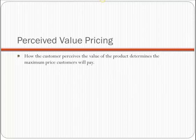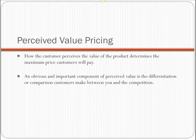Perceived value pricing is something where you're dealing with the customer mainly, and what their perception is of your value. How the customer perceives the value of the product determines the maximum price customers will pay. An obvious and important component of perceived value is the differentiation or comparison customers make between you and the competition, where they can actually see that there is a higher perceived value than any of the rest of the competition. They see the differentiation there, what sets you apart from everybody else, and they're willing to pay a little bit more.